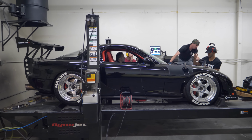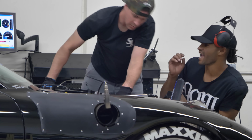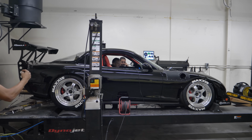Right now they've been working on timing. Timing's been very, very sensitive on this car, and it seems like it's giving them a little bit of trouble. Of course, if anybody can handle problems like this, it's Abel.